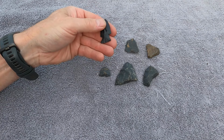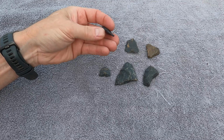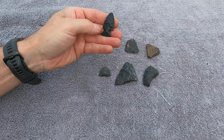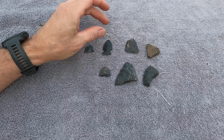And I thought it could also be a Brewerton corner notch, but they're middle to late Archaic, and they should have basal grinding on them. It's kind of a thick point, so it's got an elliptical cross section, so that kind of rules out the Jack's Reef. So sticking with a Hopewell on that one.